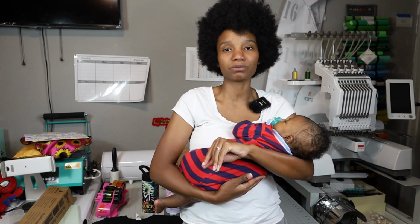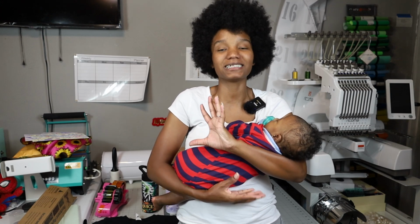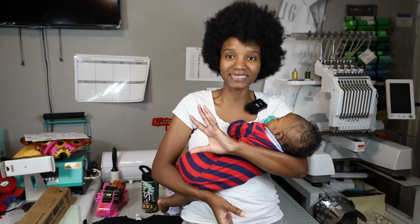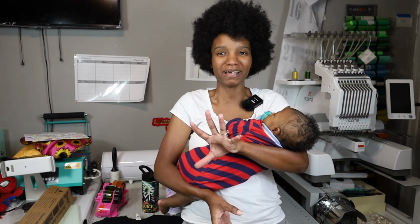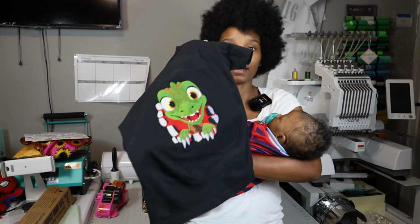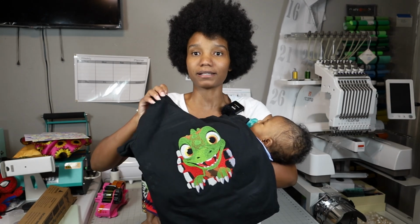And I will use HTV Run Manual Heat Press. I'm actually loving this heat press, you guys. I haven't used my StarCraft heat press in some weeks now. It's awesome. I'm loving it. I just love the design of it. So let's go ahead and look at the shirt. I got one hand and he's in the other one, so we're going to hold it like this today.